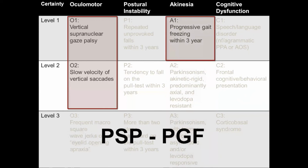And then for the PSP primary gait freezing, again, you have to have the eye movement abnormalities plus a progressive gait freezing disorder within the first 3 years. So as you can see, the key element to all three of these probable diagnoses is really the vertical supranuclear gaze palsy, because this is the most specific finding for PSP. This finding simply doesn't happen in disorders like Parkinson's disease or Alzheimer's disease or some of those other disorders that I mentioned on the first slide.